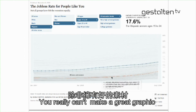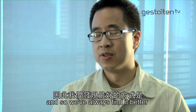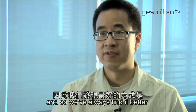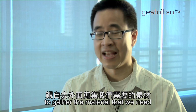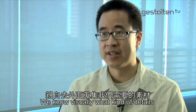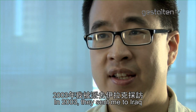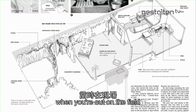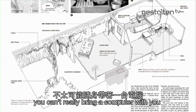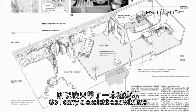You really can't make a great graphic unless you have great material. And so we've always found it better for us to go out ourselves to gather the material that we need, because we know visually what kind of details we need to collect. In 2003, they sent me to Iraq. When you're out in the field, you can't really carry a computer with you everywhere and do your work on the computer. So I carry a sketchbook with me.